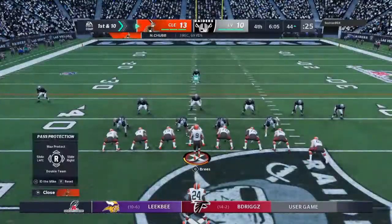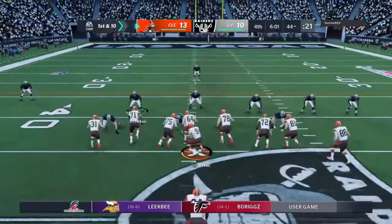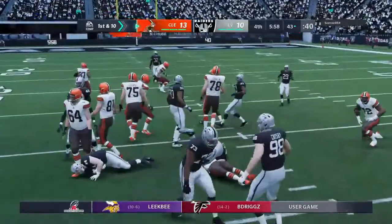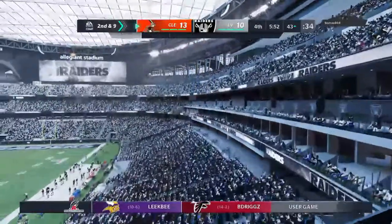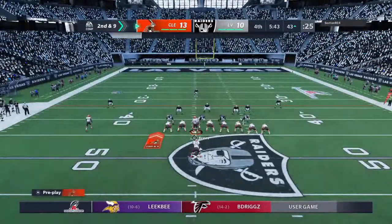Well, that should be a reminder defensively, and I think it's a reminder to myself, because you just can't sell out to stop the run. There's still enough time that this offense can move the football through the air, even on 1st and 2nd downs, and they obviously picked the right spot to throw the ball there. It was Maurice Hurst who got him down. The run only got a yard. Here's 2nd and 9.